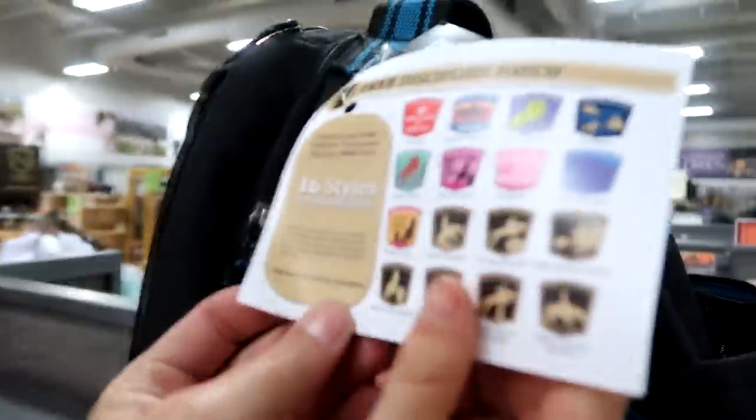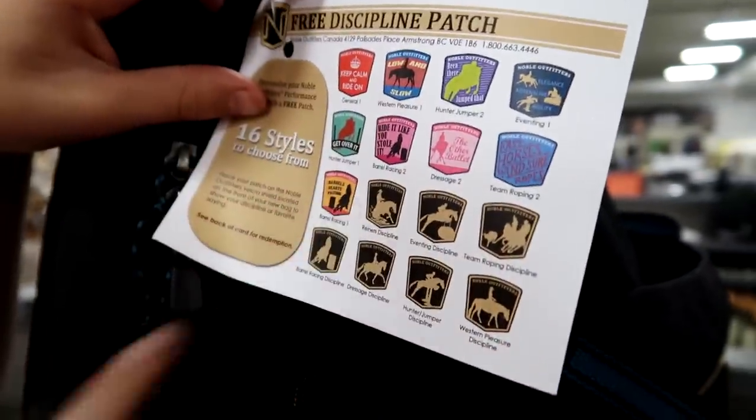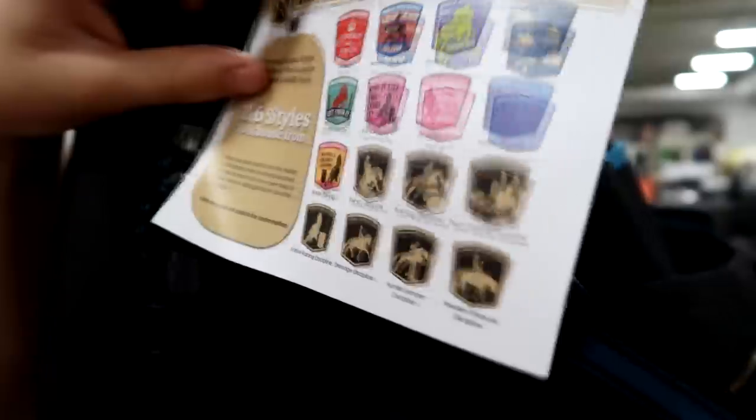Gabby just found the Noble Elders backpack. It's really cool. It's got the spot for your helmet and it has the badges. So there's our discipline badges. I have general one and hunter jumper one. And so what do you do with them? You put them on your bag.